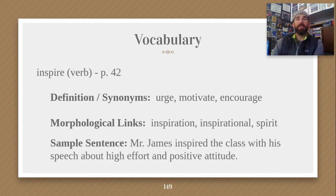And the sample sentence says, Mr. James inspired the class with his speech about high effort and positive attitude. If you've been in my class before, you know that I like to get on the soapbox and talk about how there are 2 things that are going to help you be successful, your effort and your attitude. And so hopefully those things are inspirational, or they inspired you or urge or motivate you to do better. Go ahead and write your own sentence now.